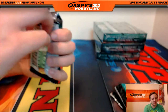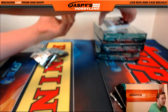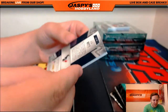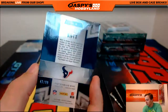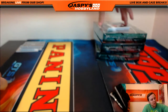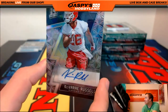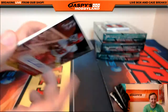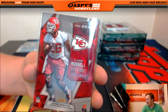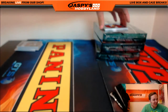Pack 2. So it looks like we'll have a base card in the back. Let me pull that first. We got JJ Watt for the Texans, 43 of 99. Houston Texans going out to Doron. We got a Kivari Russell autograph. Language, please. Chiefs. No, I said, how does it look? Oh, I thought you said something else. It's 199. It sounded like that, didn't it? Yeah. Will with that one.